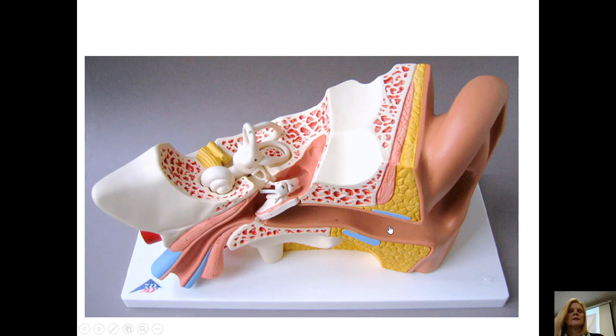So that's an external ear infection. And the way to diagnose an external ear infection from a middle ear infection is when you pull on the lobe of the ear. It's very painful if someone has an external ear infection because of that membrane being inflamed. So you yank on the earlobe and it's really painful. So that's the outer ear.